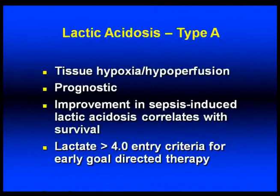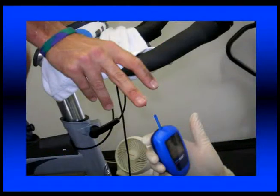Type A lactic acidosis is from the anaerobic glycolysis. This is the tissue hypoxia, hypoperfusion. It's very prognostic. Whether it's driving anything of its own right is questionable. We'll talk about that. Improvement in sepsis-induced lactic acidosis correlates with survival, and a lactate greater than 4 is recommended as an entry criteria for early goal-directed therapy. What we've all seen occur in our hospitals over the last 6 years or so is serum lactate is now being frequently measured in patients that come in with infection, and occasionally we're finding some surprising elevated levels in patients that are not hypotensive.